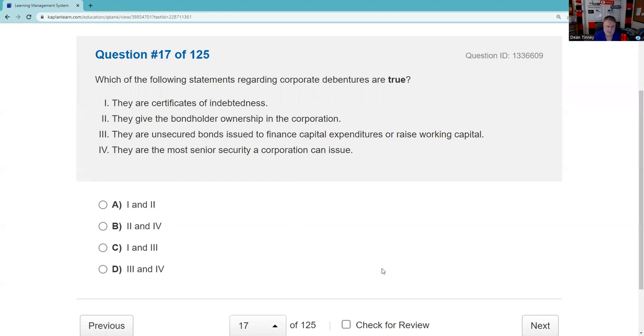Well, there's a bond certificate, so I like that. You should definitely know it doesn't give the bondholder ownership. You should definitely know that two is not true. So if we eliminate two, that takes care of one because we're going to have to take one. They are unsecured bonds issued to finance capital expenditures or raise capital. That sounds pretty reasonable. So I think I want one and three.